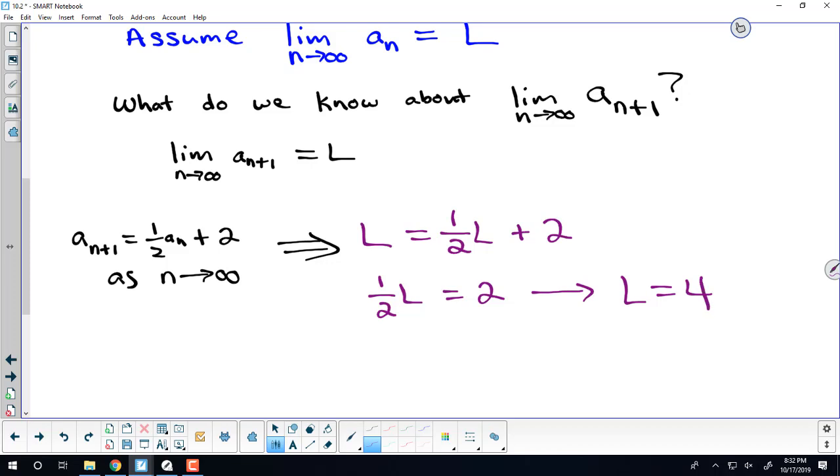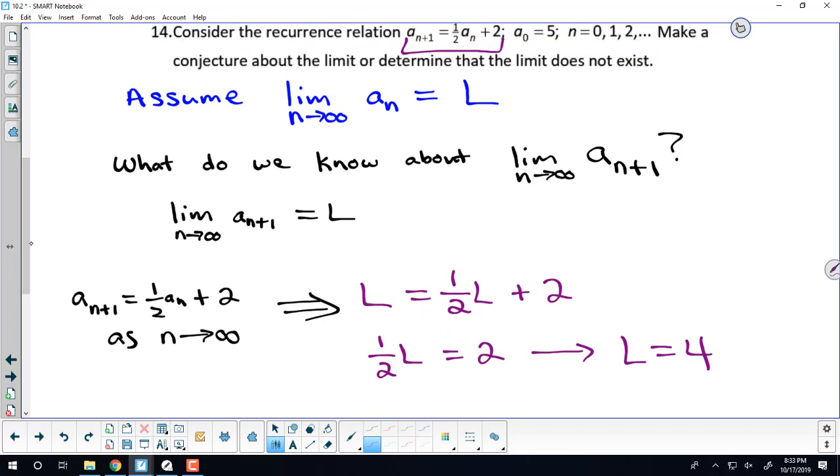So yeah, that seems reasonable with this recursive relationship that it would approach 4. We start with 5, we take half of 5 and then add 2. Whatever that is, we take half of that and then add 2 again. So if this thing does have a limit, it would be 4. Make a conjecture about the limit. So that's our conjecture about the limit, that it's equal to 4.